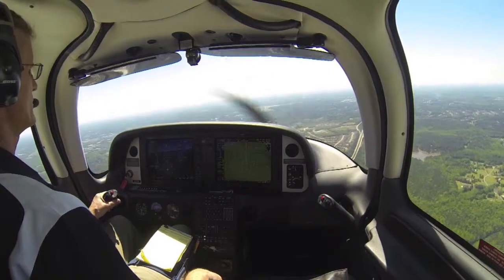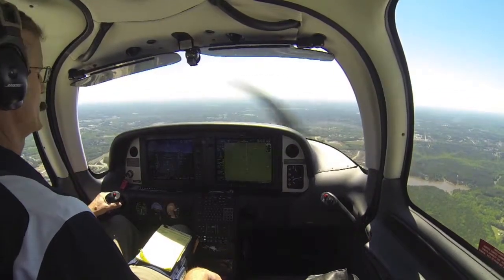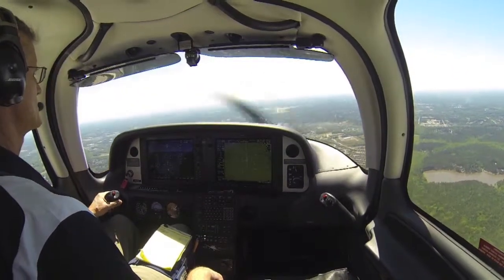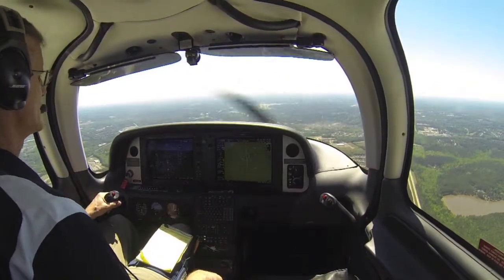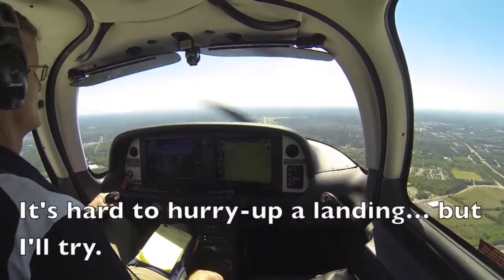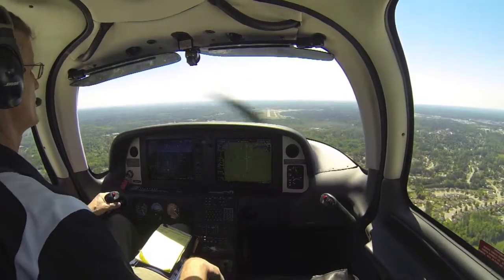We're still quite a ways out from the runway. Gas, undercarriage down and locked, mixture, prop, and seatbelts. You have been cleared to land, runway 24. Go to full flaps.